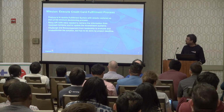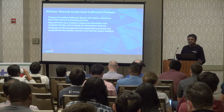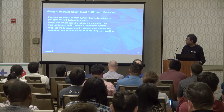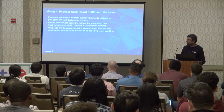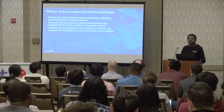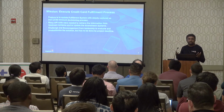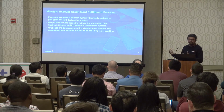So what's the mission? It was to build a fulfillment system, and we have to set up our downstream system of record once an application gets approved. There are a bunch of upstream systems that we have to make API calls to, to get the details that are then needed to update our backend system of record.